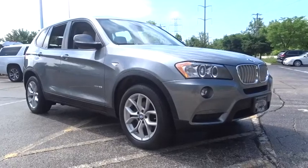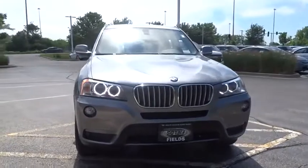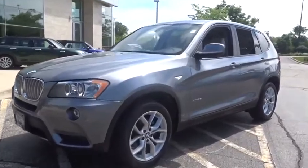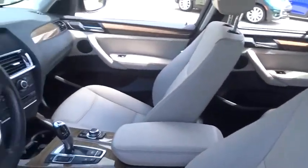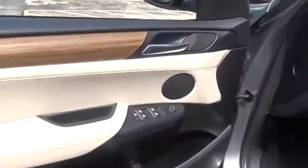Stop by and take a look at the 2013 BMW X3. BMW X3 builds on the success of the original by developing its core competencies while adding new technology to establish new benchmarks for agility, efficiency, and comfort. This vehicle has less than 60,000 miles. Here are some of this vehicle's great options.